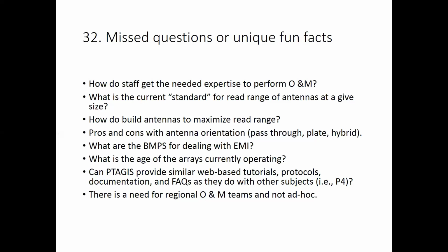And what is the standard? How do I know my antennas are good? Is there a standard read range for all these things? And what do we know about it? How do I build antennas to maximize read range? What are the pros and cons of antenna orientation?